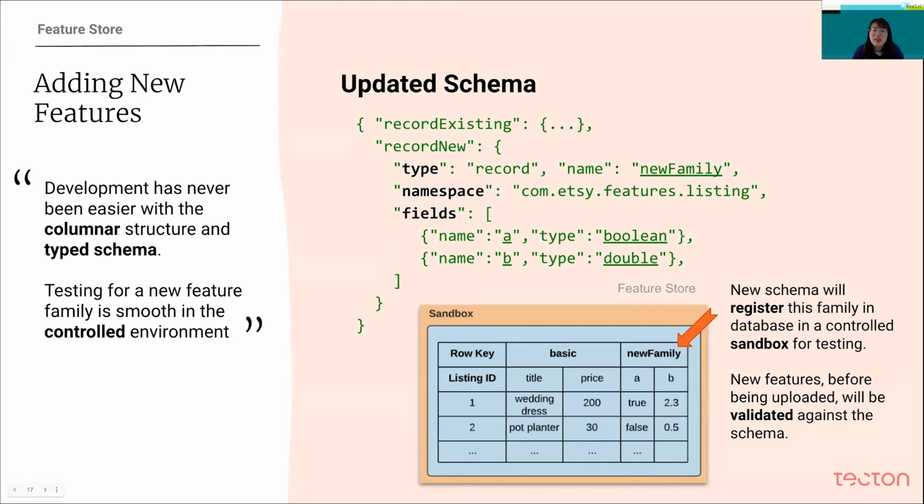Adding and testing new features are also easier with the help of the schema. So to do that, we start with updating our schema with a new feature family called new family here. An automated process will then pick up the schema change and register a new family in the database sandbox for testing. Before a new feature source is uploaded, it would also be validated against the schema to avoid sending bad requests to the database.